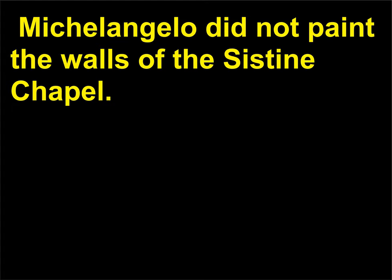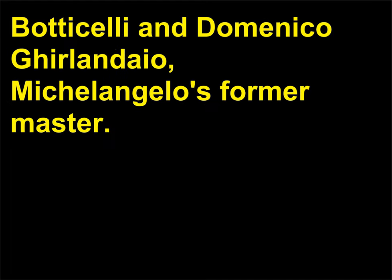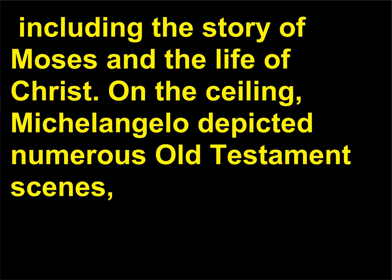Michelangelo did not paint the walls of the Sistine Chapel. That work was completed by other artists such as Sandro Botticelli and Domenico Ghirlandaio, Michelangelo's former master. The wall frescoes visually narrate scenes from the Bible, including the story of Moses and the life of Christ.